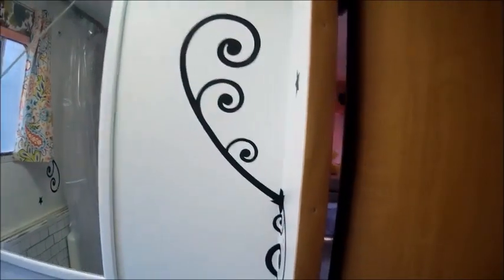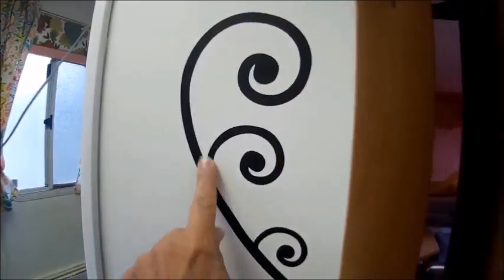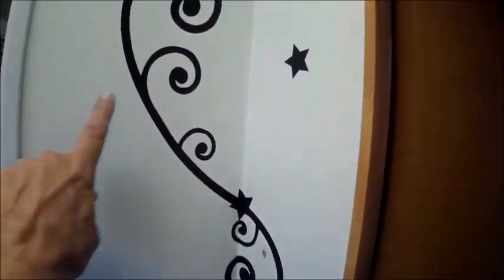And make the bathroom white, black, and gray. Anyway, here's what I've done so far. These are just stick and peel. You peel them off the paper and stick them on. Anyway, this piece here goes around a corner.